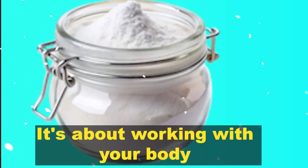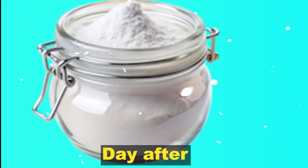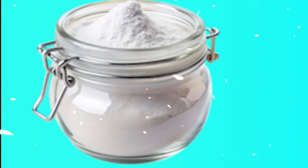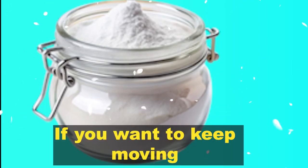You don't need to order anything online. You don't need a prescription. You don't need to spend money on trendy supplements that promise the world and deliver very little. All you need is a teaspoon of baking soda and a glass of water. That's it. And yet, that tiny routine can become a powerful way to care for your body.